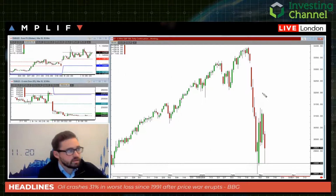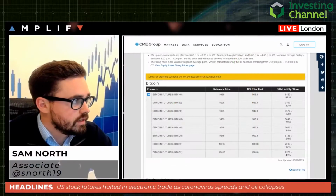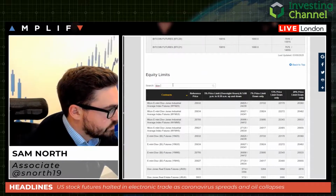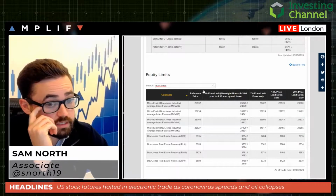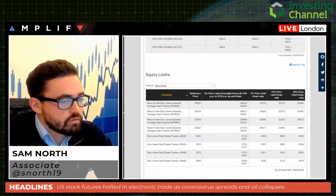Of course, there are other points to be aware of. There's a good website here. I'm just going to transition my chart to the CME, where you can search the specific equity index. Let's just go for Dow Jones, for example, to show where the next limit downs could come: 7%, 13%, and incredibly, if we were to get 20% down in a day, the market would shut for the rest of that day as well. So yeah, CME Group for that.